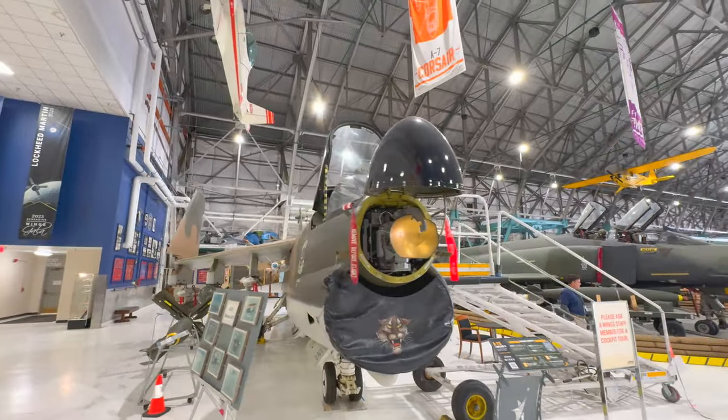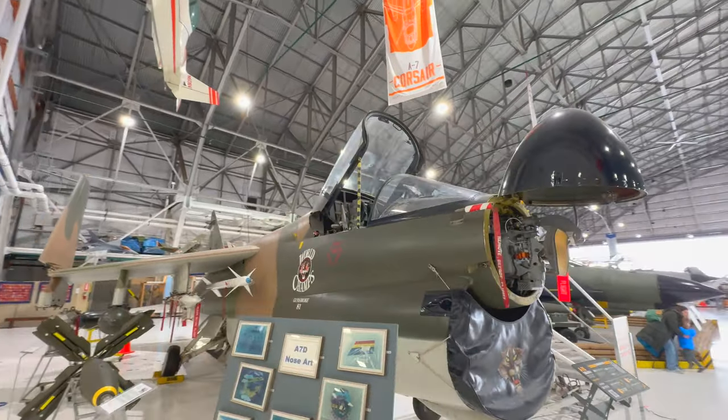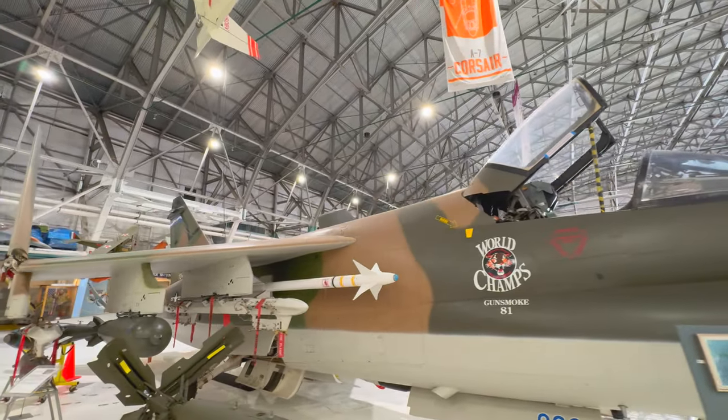The A7D Corsair II was a close air support aircraft built in 1965 to replace the A4 Skyhawk. This A7D served in the Colorado National Guard.